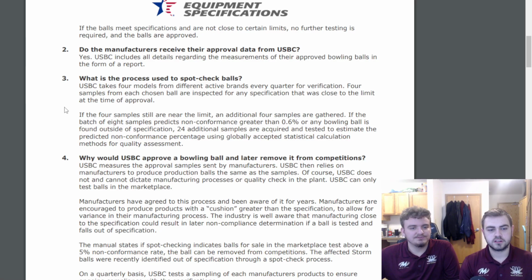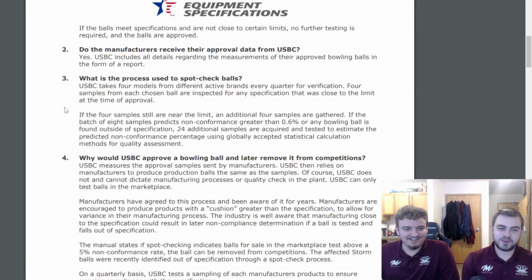If the 4 samples still are near the limit, the additional 4 samples are gathered. If the batch of 8 samples predicts non-conformance greater than 0.6% or any bowling ball is found outside of specifications, 24 additional samples are acquired and tested to estimate predicted non-conformance percentage using globally accepted statistical calculation methods for quality assessment. Basically, a lot of big words.